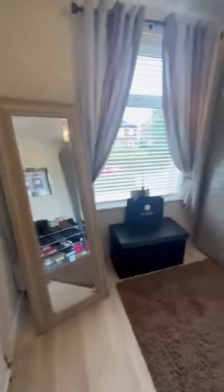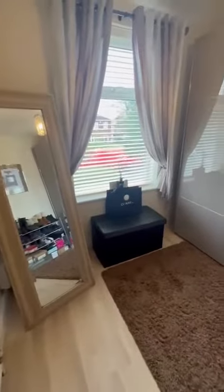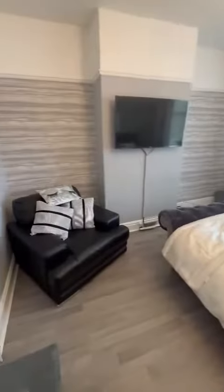As we head upstairs, from the landing, you'll find 3 well-proportioned bedrooms. We have the third just through here, which is a good size. You can't really see too well because of the wardrobe in place. Then we have the main bedroom, which benefits from that bay window. Really good size, as you can see.